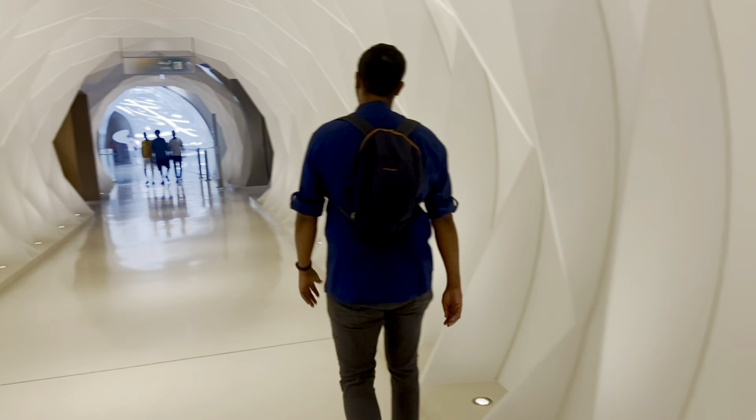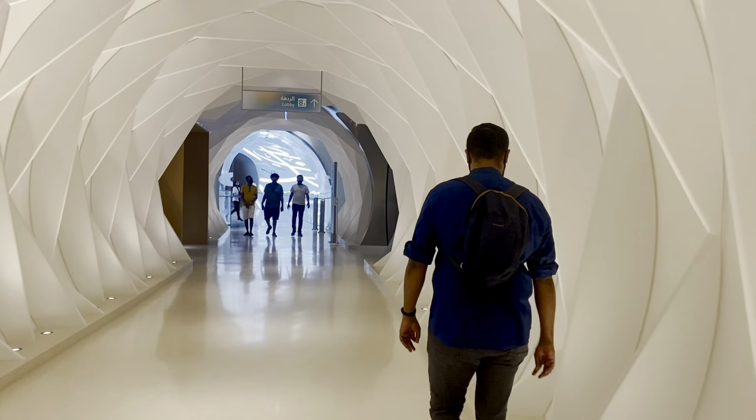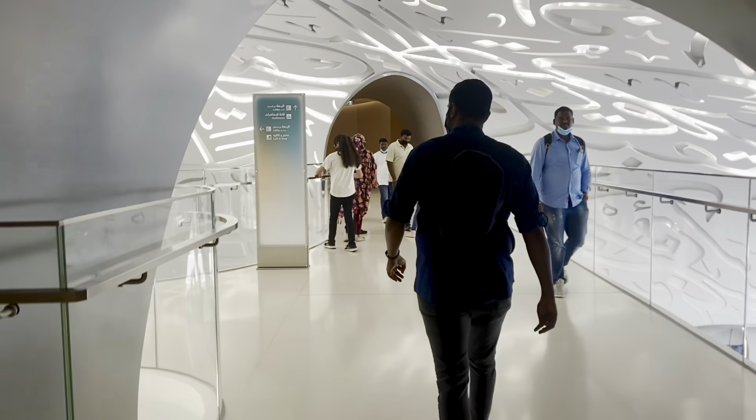The first step towards the museum, that is this walk bridge itself, gives you the feel of the grandeur in which this most beautiful building on earth is built upon.